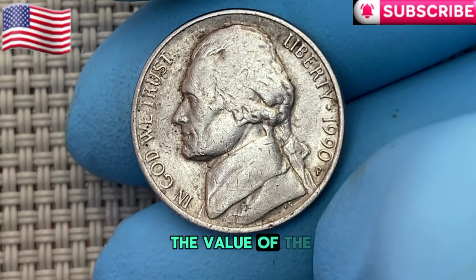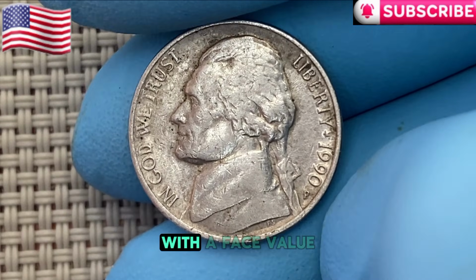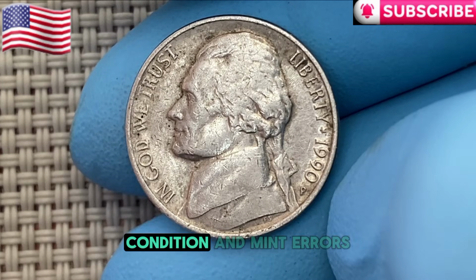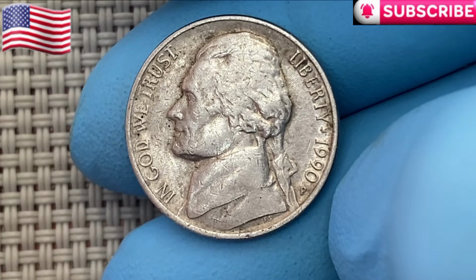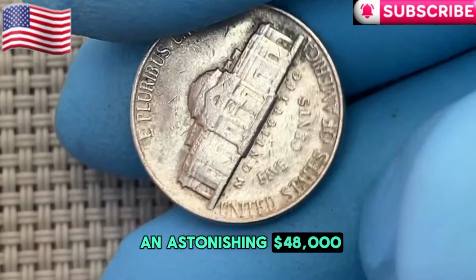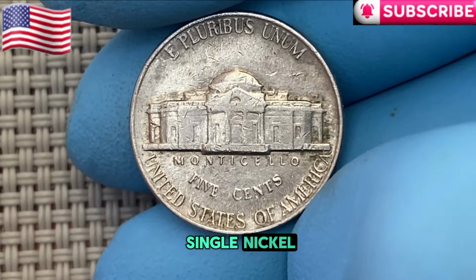As for the value of the 1990P Jefferson nickel, it's hard to believe that a coin with a face value of just 5 cents could be worth so much. But the right combination of rarity, condition, and mint errors can make this coin a true collector's prize. In fact, one extraordinary 1990P Jefferson nickel sold for an astonishing $48,000. Yes, $48,000 for a single nickel.